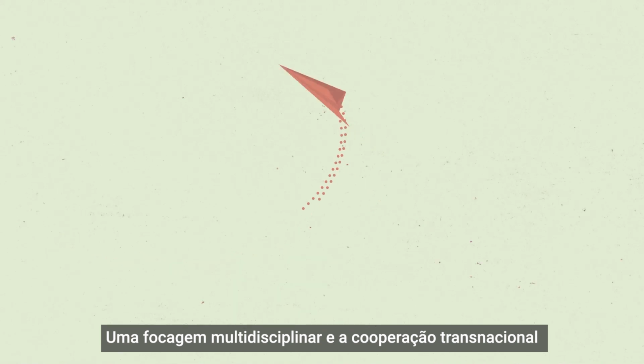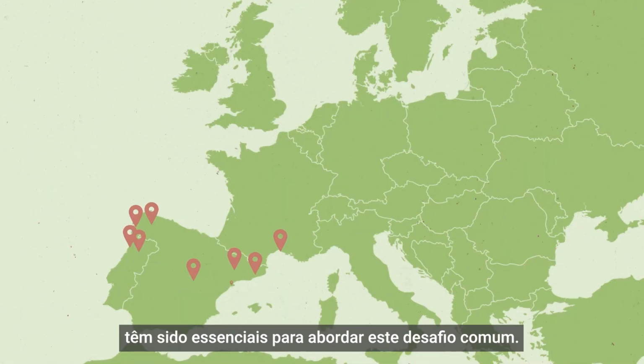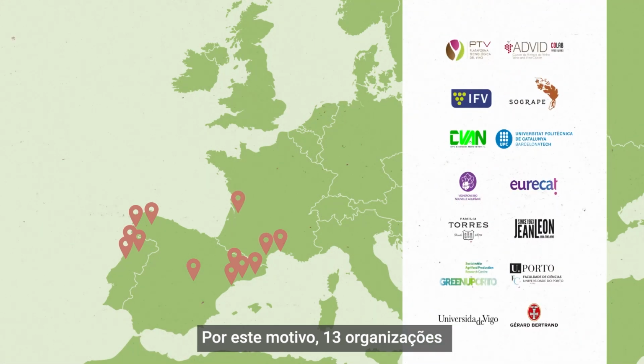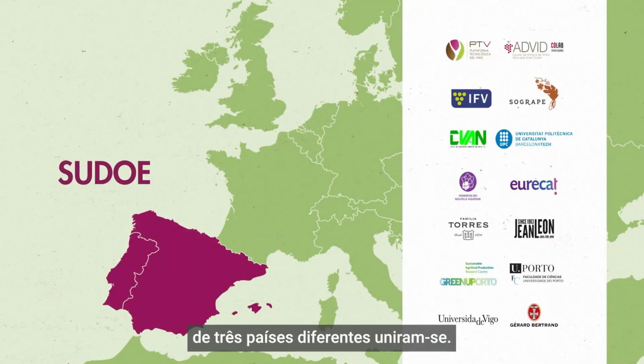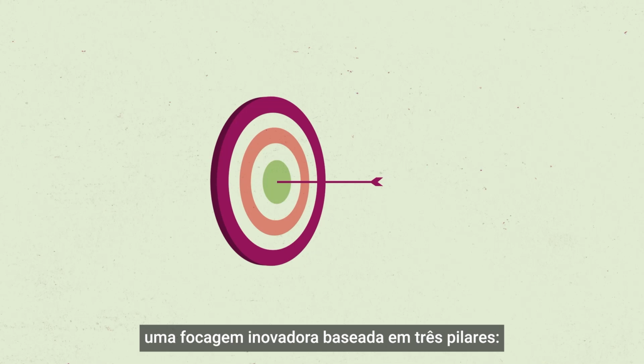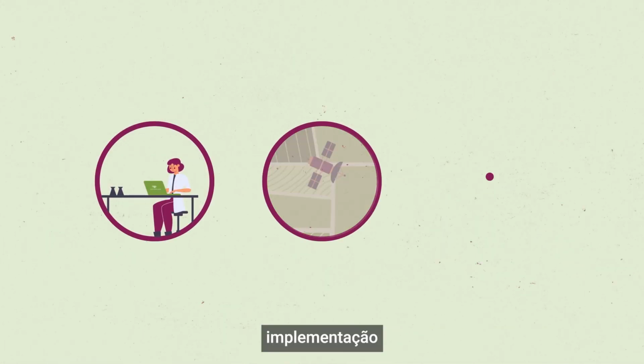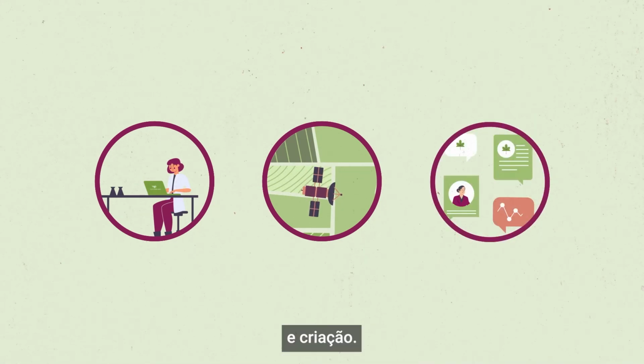A multidisciplinary approach and transnational cooperation have been essential in tackling this common challenge. That is why 13 organizations from 3 different countries have joined forces. Addressing this problem has required the use of an innovative approach based on 3 pillars: validation, implementation, and creation.